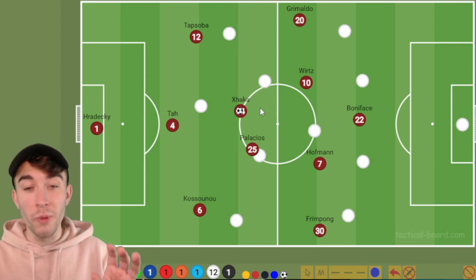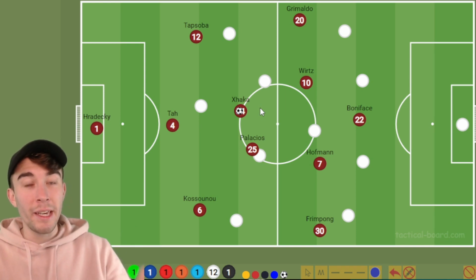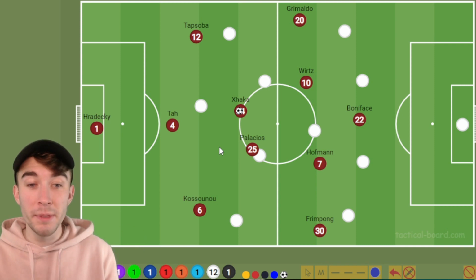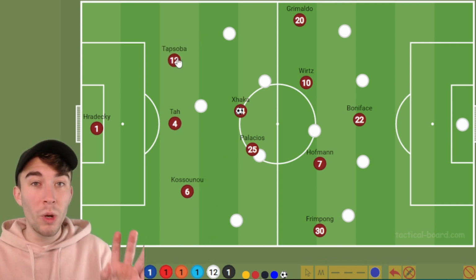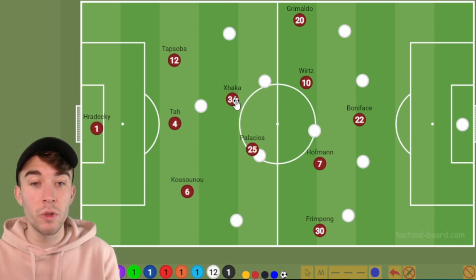The other thing which works really, really well for this Leverkusen side is they have round pegs in round holes. Every single one of these players is in what I would describe as their best position. Tah is best as a central centre-back. Kossounou and Tapsoba are best as wide centre-backs. Xhaka thrives in a double pivot and is top quality in that sort of position.